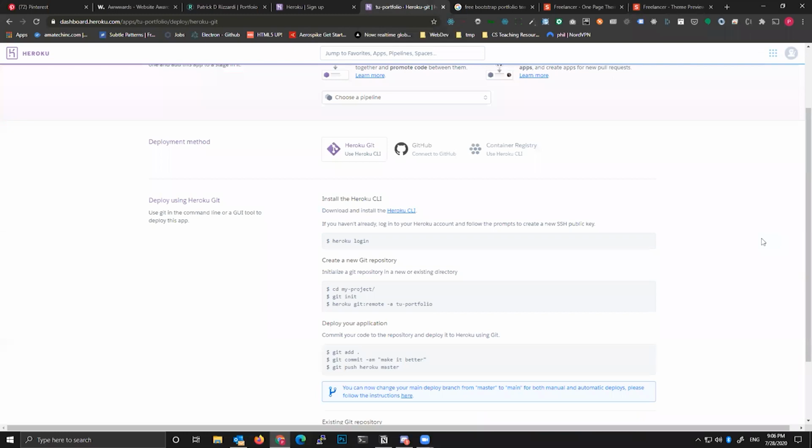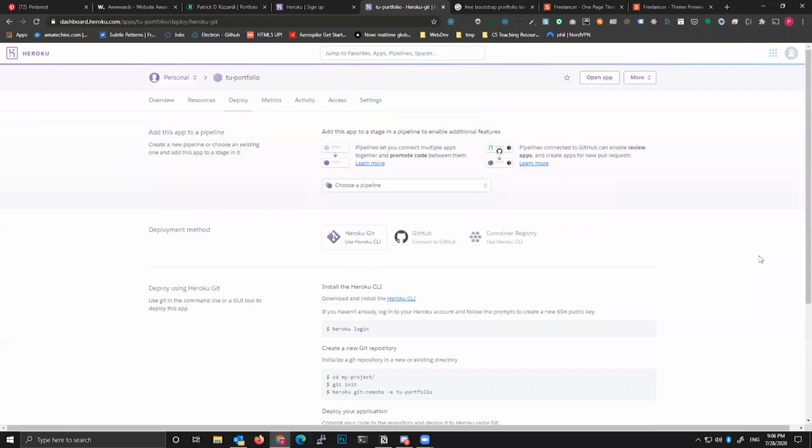I had a question about Heroku. If we have an application that has a backend and a database to support it, does that all live in the same application inside of Heroku, or does there need to be a separate place for that database to live? That'll exist in the same application in Heroku.